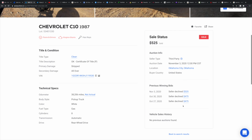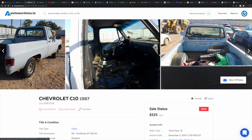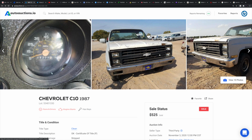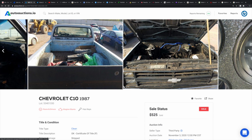You can see that it's been bringing about the same: 475, 475, 525. It is not sold. They have a buy it now on this currently of something that to me is ridiculous. It's like $2,700, and after fees, you're talking about $3,500 out the door. $3,500. It has no motor. Yes, it has a transmission, but let's be real. Are you going to use that transmission?